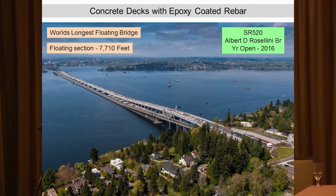And so the world's longest floating bridge happens to be in Washington State. We just opened a new one. You can kind of see it on the top side of the picture there. It's got all epoxy coated rebar in the deck and stuff. It replaced the old one that didn't. So that's kind of what's happening. As new bridges come online, they kind of replace some of the old ones.